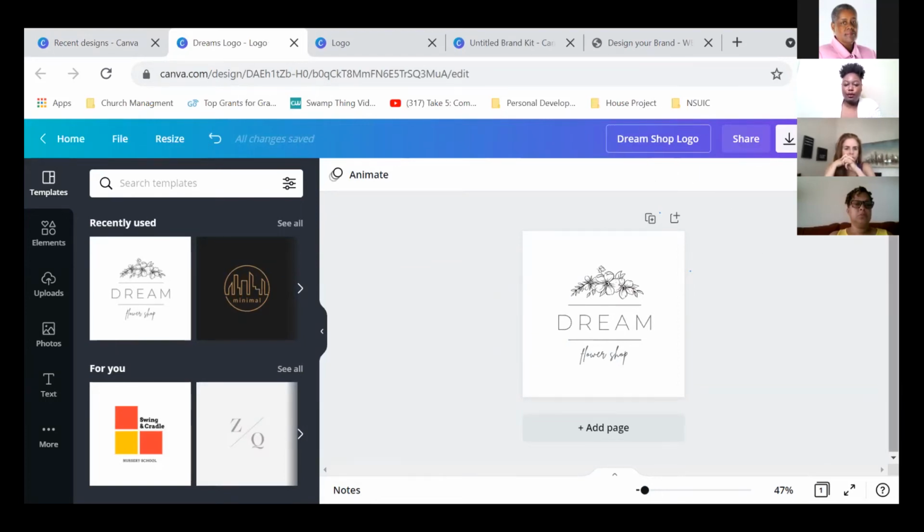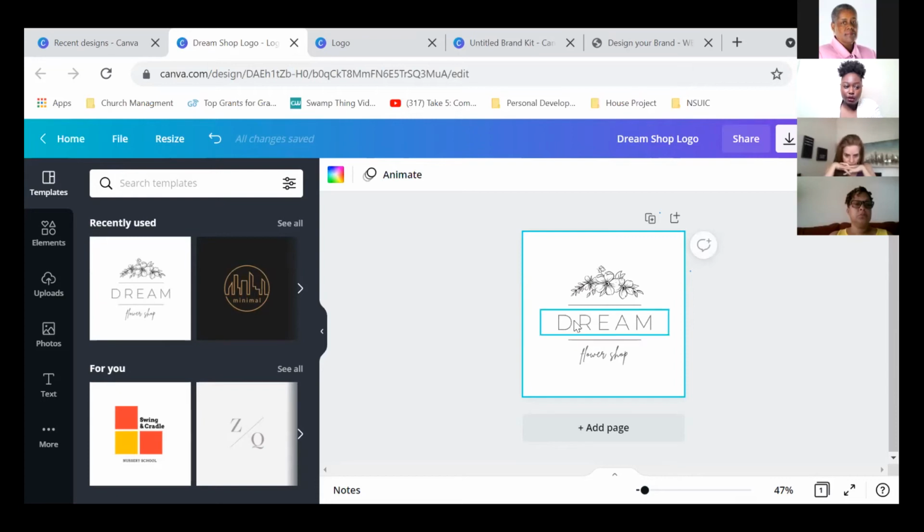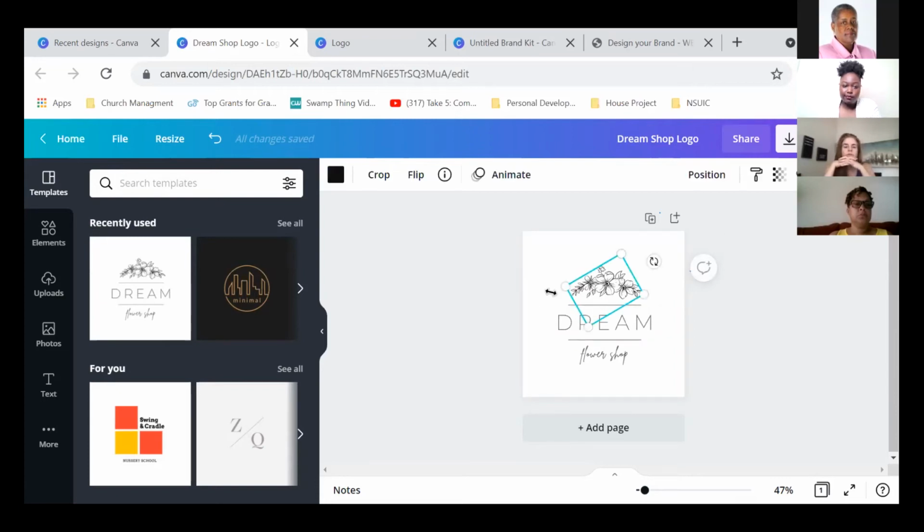Let's just call it Dream Shoppers. All right, now let's design using your colors. Before we do that, you may want to change the actual image, right?